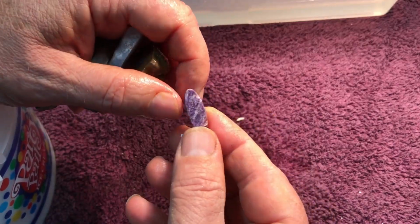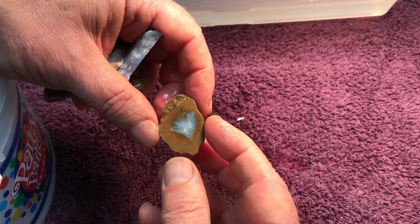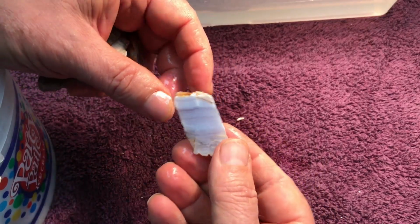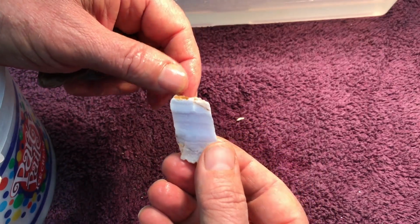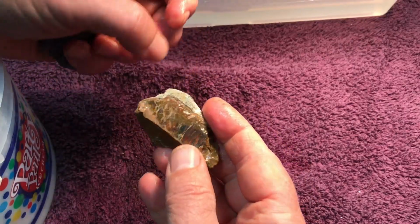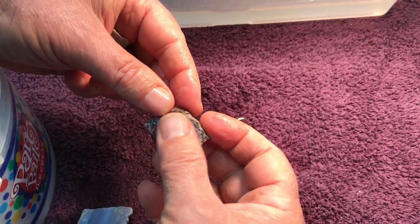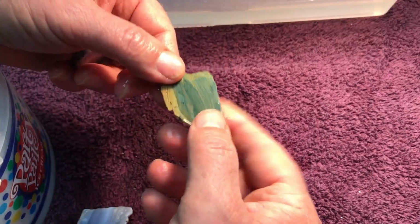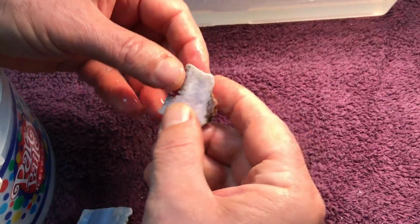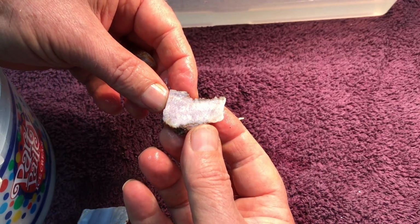Little tiny piece of charoite. A little thunder egg. I'm not sure which location. I would say this is African blue lace. More of the morrisonite. Moss agate. Not sure the location. More of the Gary green. A piece of purple saginite.